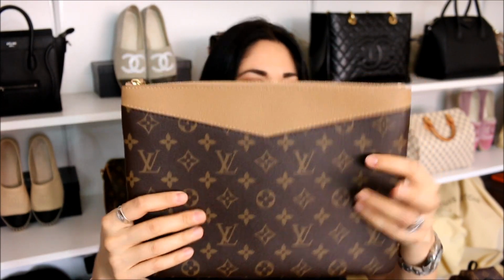But as I mentioned, I've been using it as a clutch and it's really great. It is quite large, a little bit taller than the toiletry pouch 26, and I'm thinking about doing a comparison very shortly between the two, just to give you guys more of a visual. It's very, very nice, and I talked about it on my Minx Monday. I have tried and failed miserably at adding a chain to put it on crossbody. It looks kind of weird, so maybe it's just one of those that I gotta use as a clutch. So the Louis Vuitton toiletry pouch 26 in the monogram canvas and the sesame leather, if I'm not mistaken.